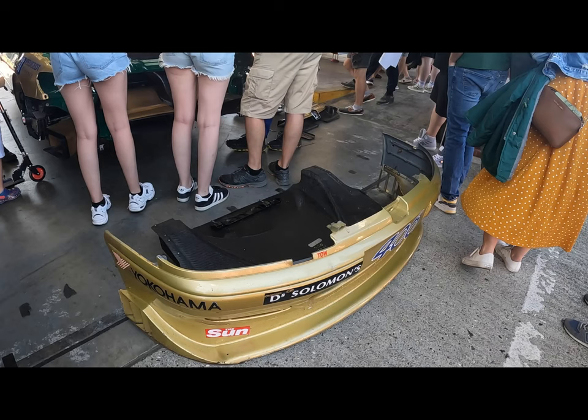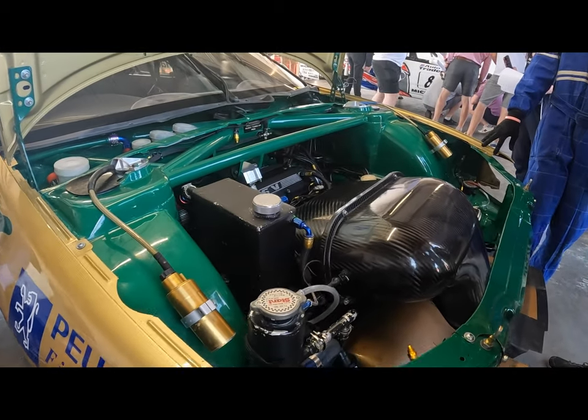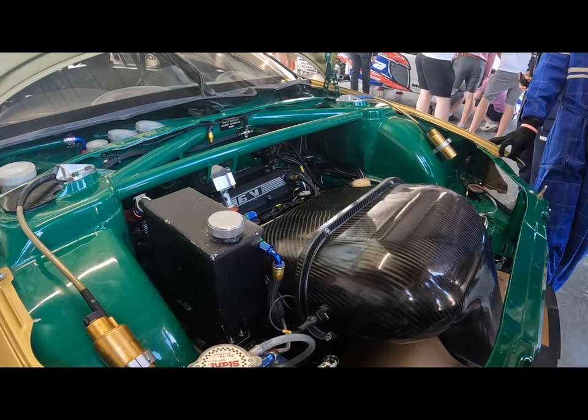Next up is the 1998 Peugeot 406. And here we can see how the aero at the front of the car, with the front end off, you can see the underbody aero there and how low the engine is now sitting down in the engine bay.